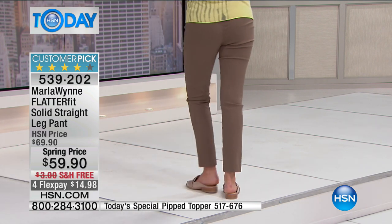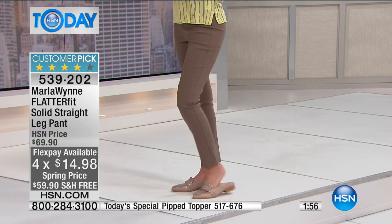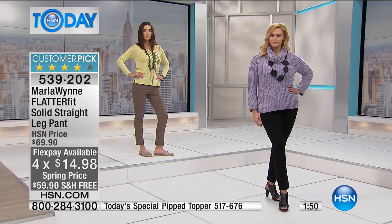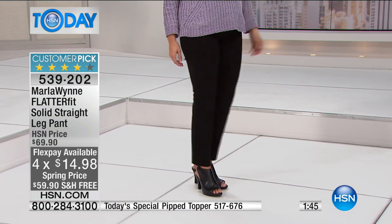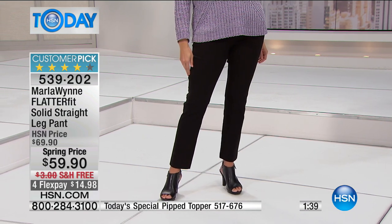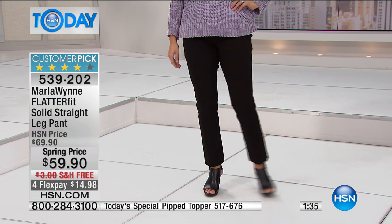$59, $14 to get them home on Flex, and that means you can get every color, because people come back and say, you didn't have my flatter fit, I need a black pant now. They're rayon, nylon, and spandex. They're sizes 2 through 16, and then 16 through 24 women, true to size. And for this flatter fit, you can choose petite or perfect, or just your regular length.